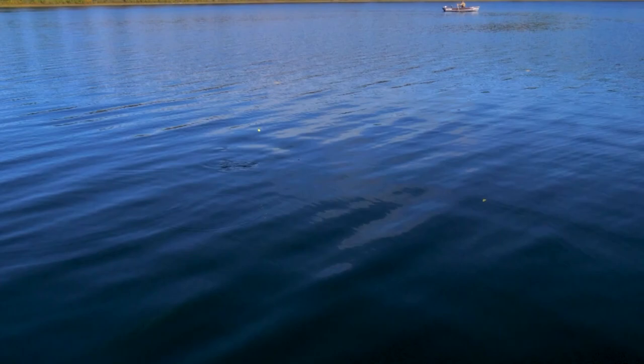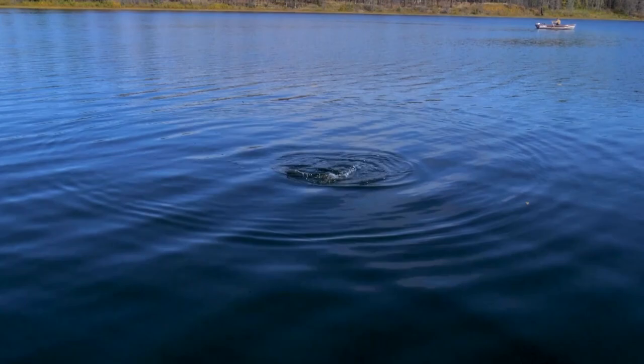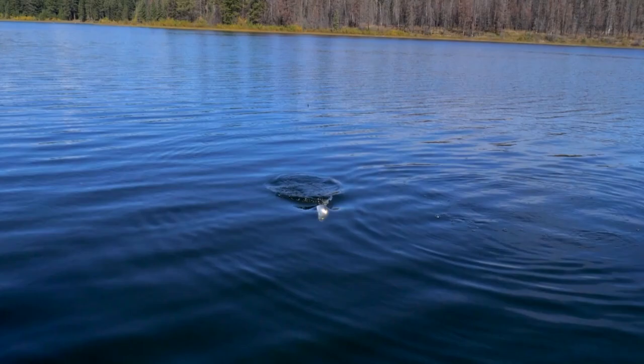And there he is there. And what I'm finding, very subtle takes right now. The indicator is barely moving. Unless you're really paying attention, you don't get them because it barely moves. So hopefully they crank up a little bit more in the afternoon.